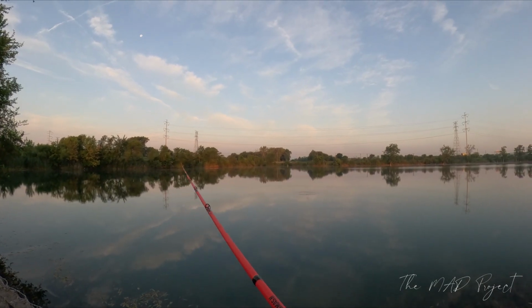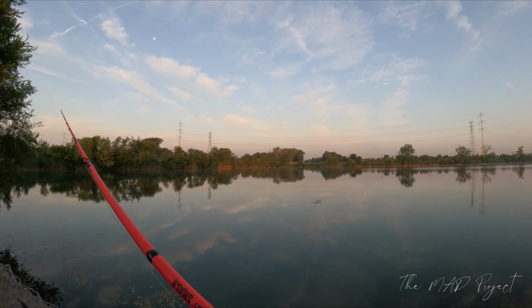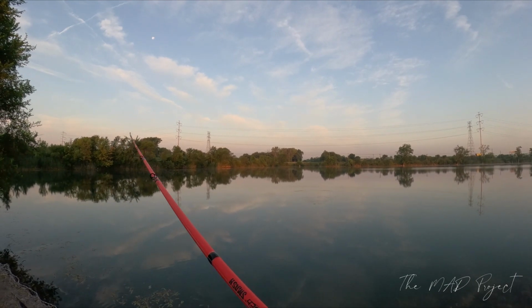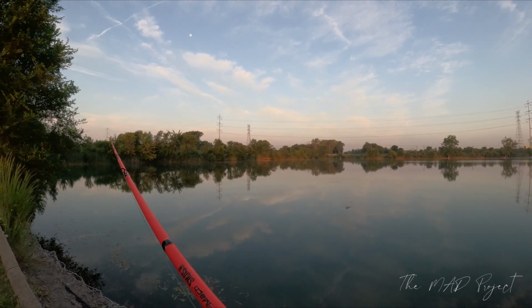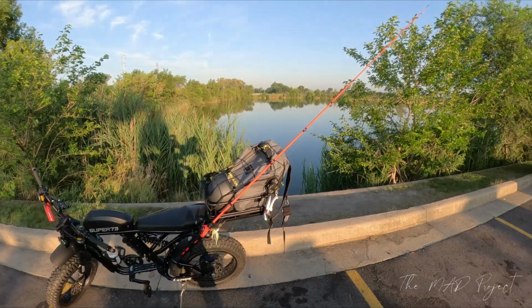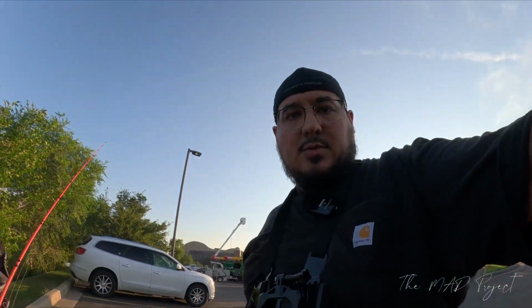This was only the first pond we went to on the Super 73. Didn't have much luck. We were out there for a couple hours. Looks short because I chopped up the video, but we're gonna bring this bad boy in here and we're gonna jump on the bike. Go somewhere else because they're not biting here. So let's try somewhere else.